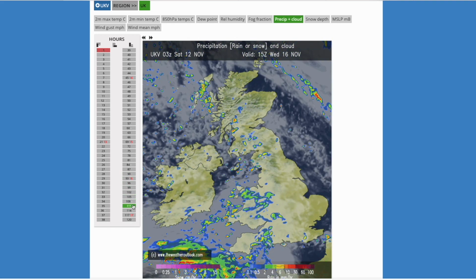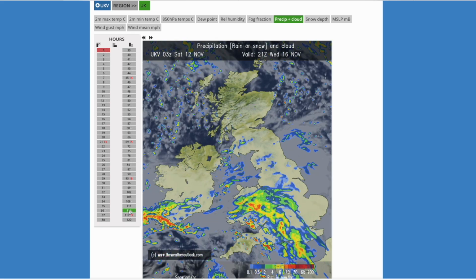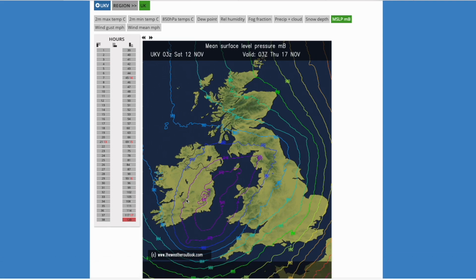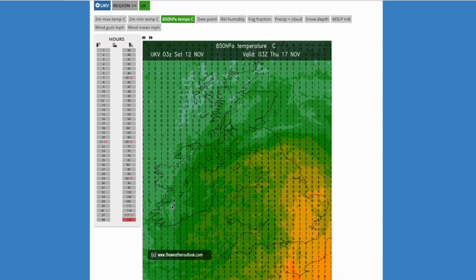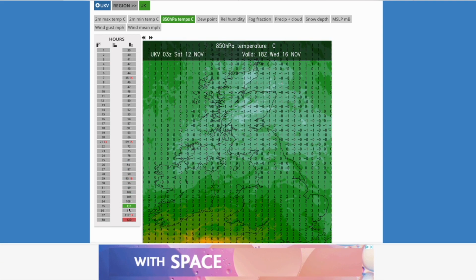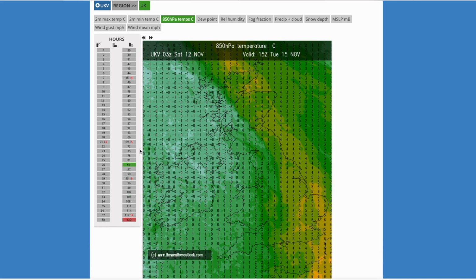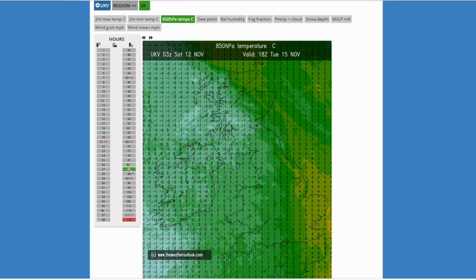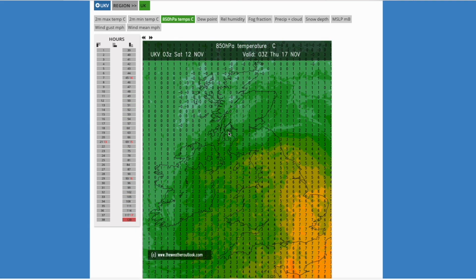More heavy rain pushing in, and again another deluge through Wednesday evening into Thursday as west southwesterly winds move in, so turning much more unsettled. You can see that because we've got big lows pushing in, and again you can have a look at the upper air temperatures. There will be slightly milder sectors, but generally the air mass is going to be around freezing or a couple of degrees either side at 850 hPa, so much cooler next week.